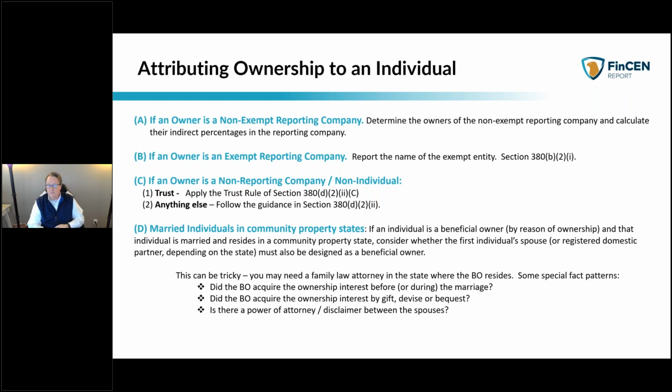Well, in about 9 different states in the US, there is some form of community property interest. And in those states, if a married individual is the owner of the ownership interest, it's quite possible that the married individual's spouse also has a joint and undivided ownership interest in the same ownership interest in the reporting company. Now, when that situation presents itself, that's not necessarily the end of it. Depending on the state, the ownership interest might or might not be community property, depending on when and how the interest was acquired. There are also some situations where spouses can have agreements between themselves, such as a prenuptial agreement or a power of attorney, that causes the ownership interest in the reporting company not to be joint and undivided.